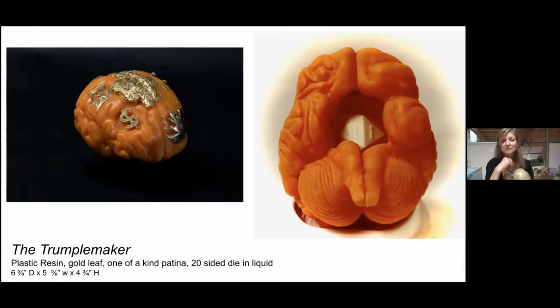So on the top, in the gold leafing that we see here, is a golf course, the largest portion of his brain. The prefrontal cortex has an image of the Twitter bird, right where the prefrontal cortex of executive functioning happens. There's a dollar sign. We have Fox News, as well as some boobies, Russian coins, and a Trump Tower.